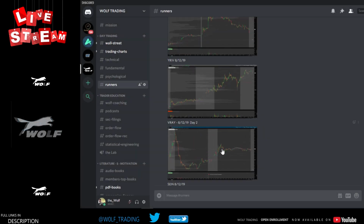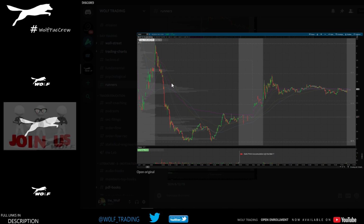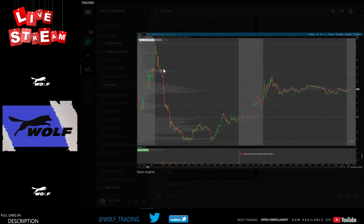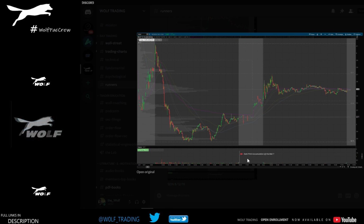VRAY is a day 2. So here's how this thing traded on day 2. I wish I could have the volume profile from yesterday. But this level right here, which we didn't mark today, was already on the chart and acted as resistance. We can tell on the intraday level yesterday that it was from this consolidation right here, right? That's what kept this down in relation to the volume. Look at the volume. It's hard to see the volume because of this right here.